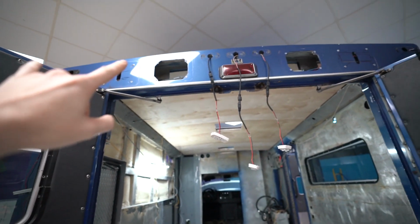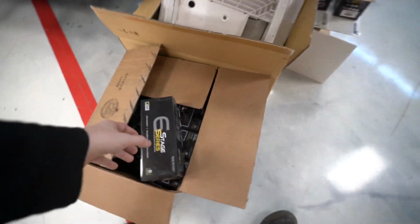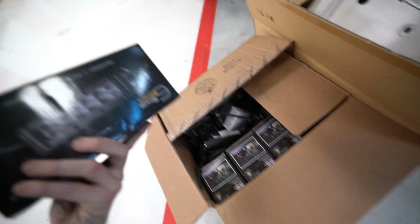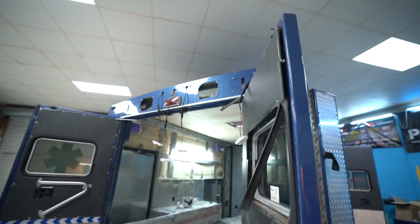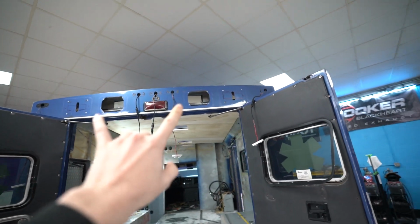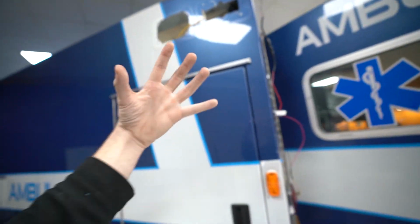We're going to be filling in everything else with some nice lights that DIWD Dynamics sent out. And again, thank y'all so much for this. All these bright lumen boys are going to be up where the flashers used to be. We're going to be putting those up in each of these holes up here and putting lenses over them and everything else.